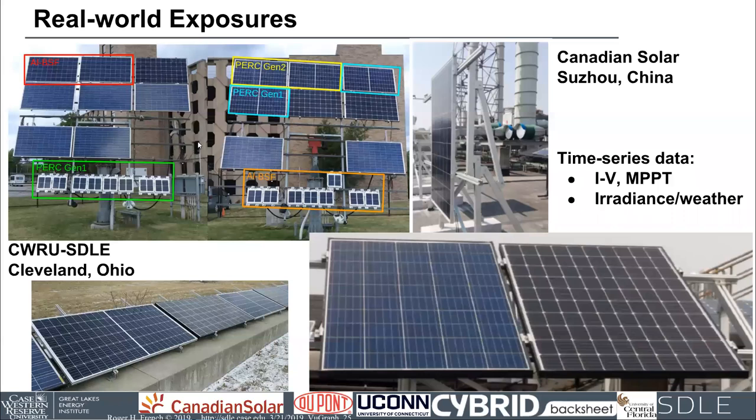So we have real-world exposures of both mini modules and full-size modules. This is our sun farm at Case Western, and there are ongoing field tests at Canadian Solar in Suzhou, China. And with these, not only do we get maximum power point tracking and inverter data, but we also get IV time series and corresponding irradiance and weather data so that we can build SMR, stress mechanism response models, for that data.